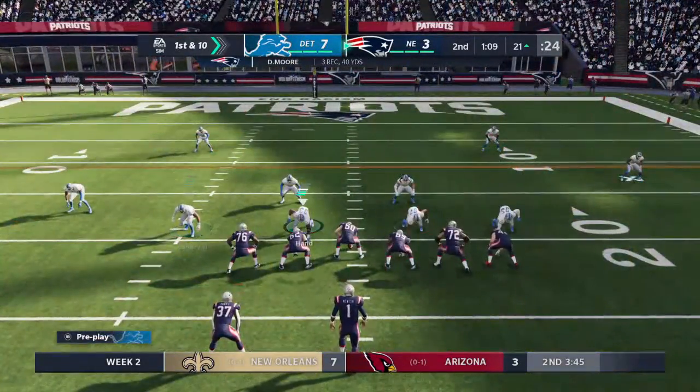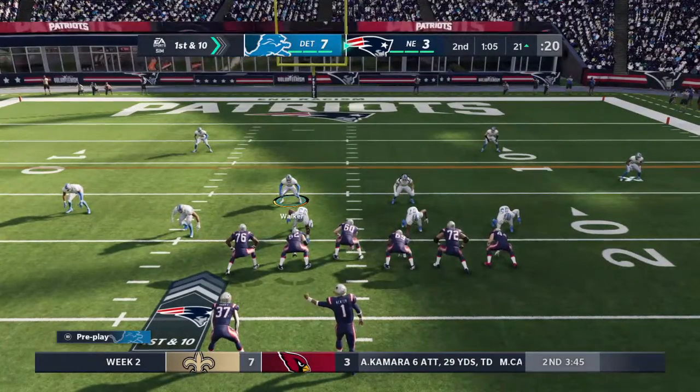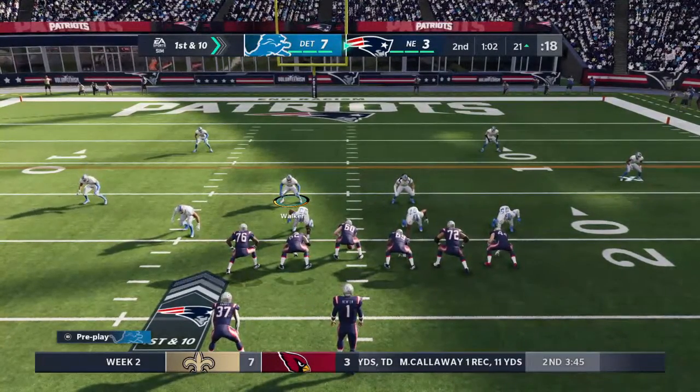They get 10 more there, and I believe that'll be enough for another first down. It will. First and 10 at the 21-yard line.